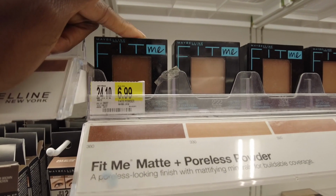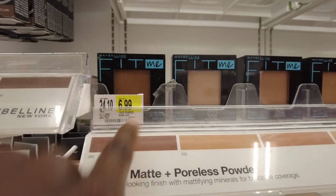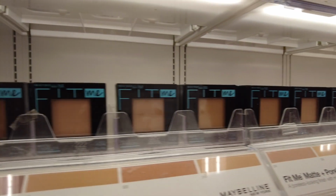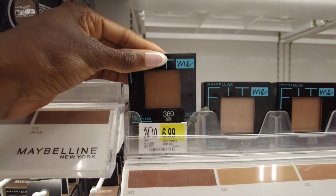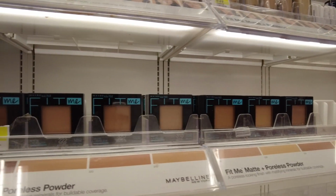For all over face powder, this one's really good, especially if you're oily. The Fit Me pressed powders, they're $7, basically $6.99. They're really good. They come in a decent amount of shades. You can also use this if you're light enough. You can use this powder for contour or bronzing. But yeah, this face powder is really good. It's one of my go-tos if I'm out and about and I need to touch up.